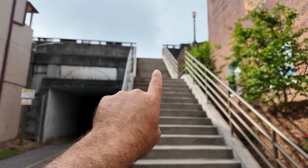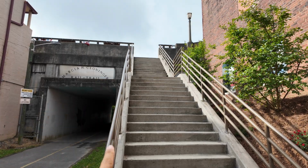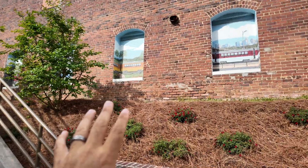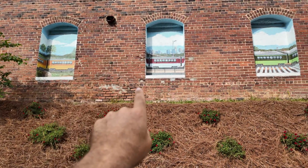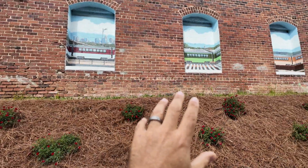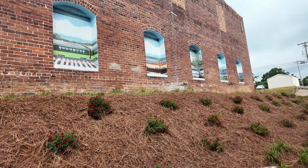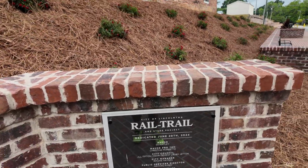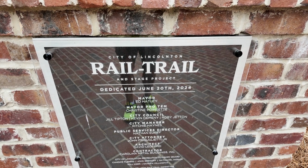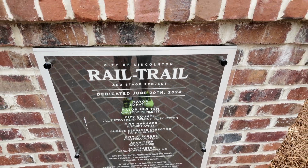All right, so I was just right up here on Main Street and I looked over this ledge here. I look down the steps and I feasted my eyes upon these old window cutouts. And there's like little murals of trains and backdrops of cities and countryside all down through there. And then we have this little plaque right here. It says City of Lincolnton Rail Trail and Stage Project, dedicated June 20th of 2024.